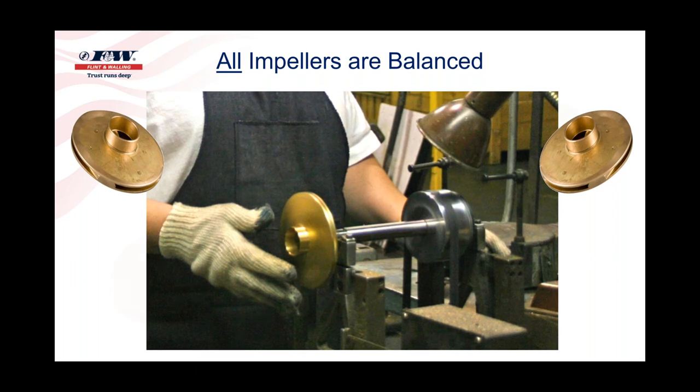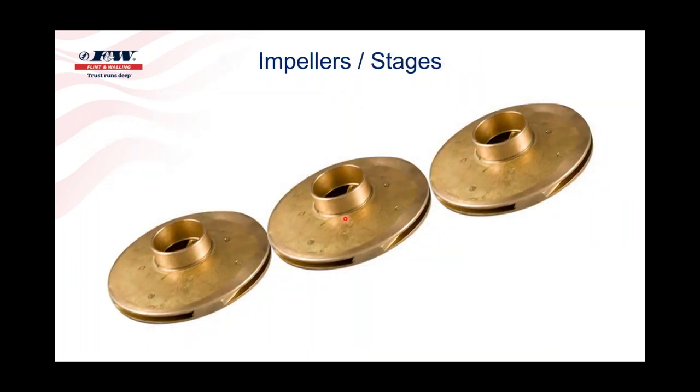So that happens. And then, of course, the number of impellers that are put into a pump are referred to as stages. Particularly when it comes to these centrifugal pumps, you can get these in either a single stage design, which is a single impeller, or you can get them in multi-stage or two-stage or three-stage. Just be aware that that's what it's referred to as. It's referred to as a stage.